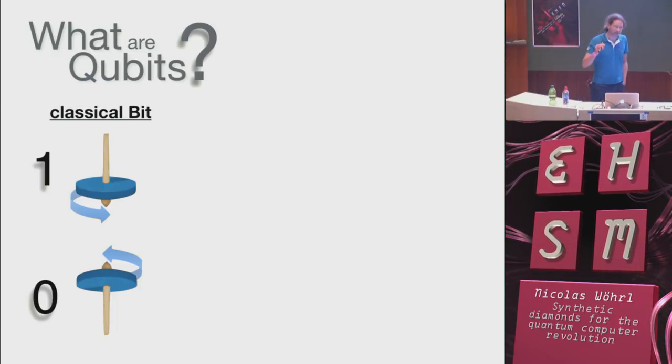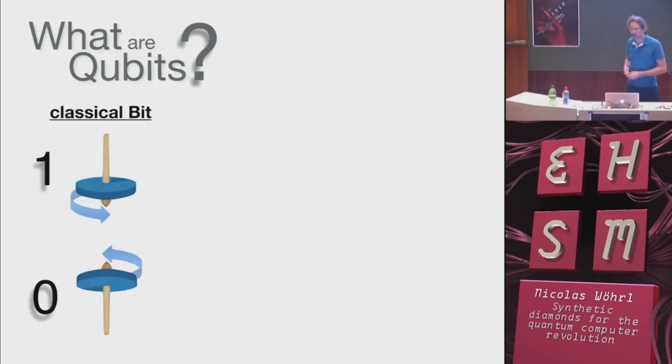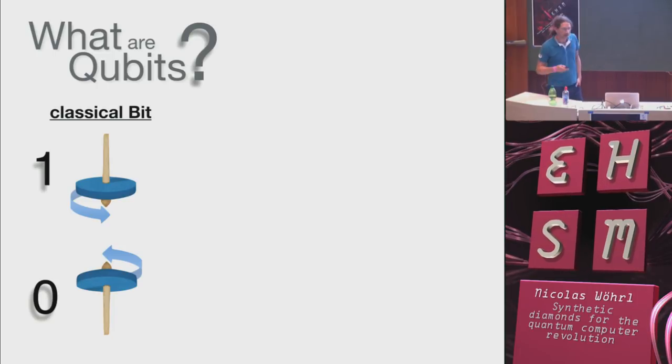Okay, what is a qubit? Now I was talking about strange things that I call qubit, but what is it? So can we have some of these? Yes, we can, and I show you that. Again, with a comparison to classical bits.